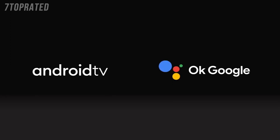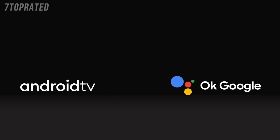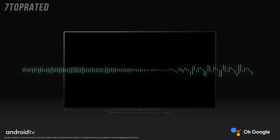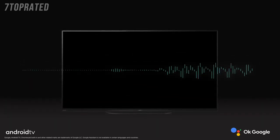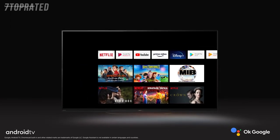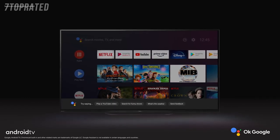Put simply, Android TV gives you a smarter, easier way to get more from your television. Use your voice to jump to shows, control devices, and more. Just ask Google. Google Play brings 5,000 plus apps and games to your TV. Watch, play, and do whatever you want, whenever you want. And you can easily cast your favorite movies, music, and more to your TV with Chromecast built in.